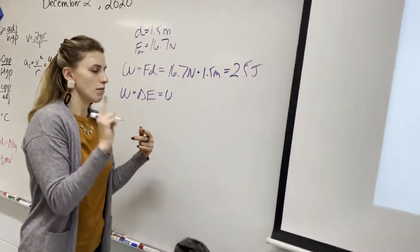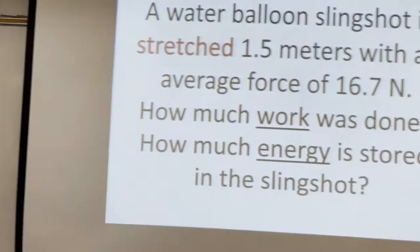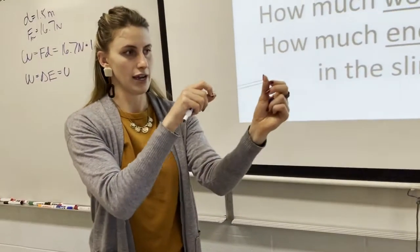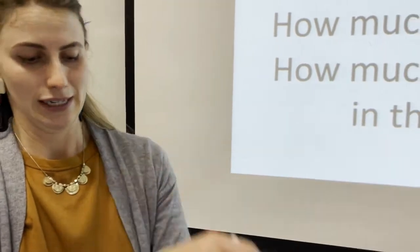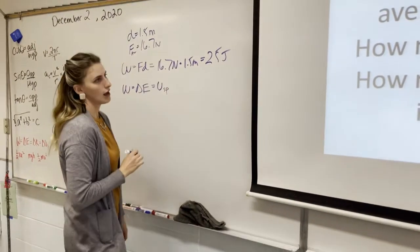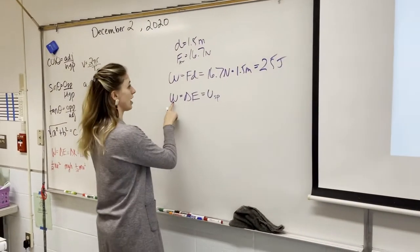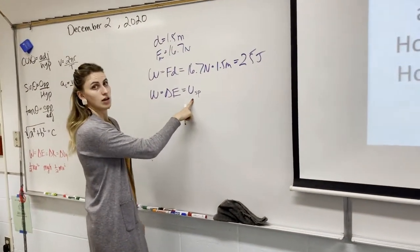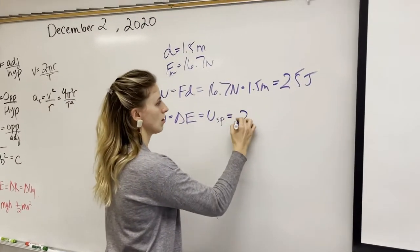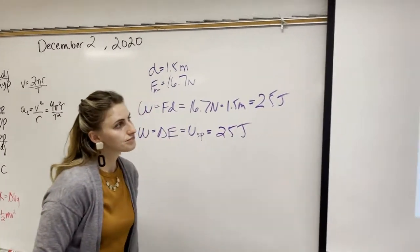Gravity. But what Boykin's saying is a really good point. It's stored in the slingshot. It acts like a spring, right? When you pull this back, it's the exact same thing, but we just put an SP for spring. So if the work is this, the energy stored in our slingshot is also going to be 25 joules.